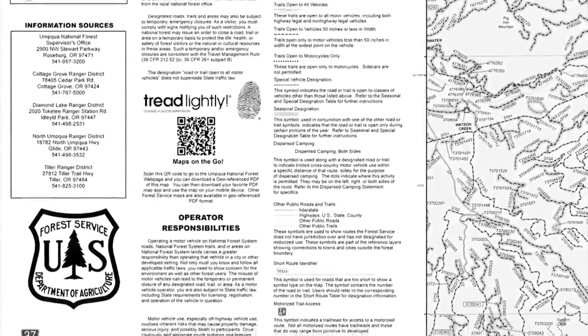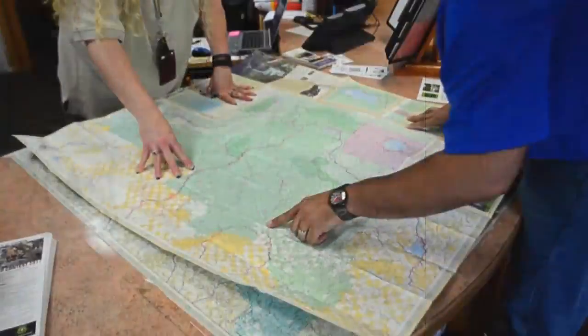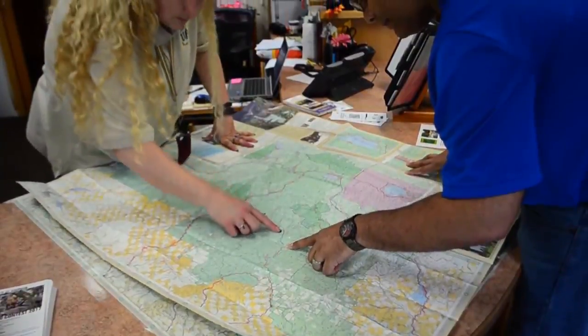Now, since they aren't intended for navigation, I really recommend you pick up our Forest Visitors Map or the more detailed district map. Those maps do cost, but they're in color and they work great with the MVUM. So we'll update these maps each year as needed. If you know of a road or a motorized trail that you think should be on the map, come talk to us at one of our Forest Service offices.